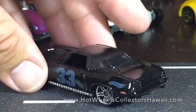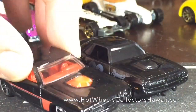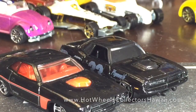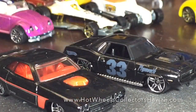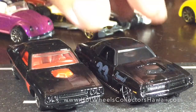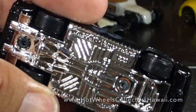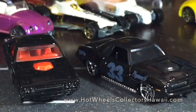Let me grab that Detroit Muscle one, because guess what? This is a new casting. That is not plastic. They tampo black the top on this. But look at the front. The hood is different too. Yeah, there's a little more gap in the hood. I think one is a Cuda, right? One's a Challenger. One's a Cuda. That's got to be the Cuda. This thing is all chrome. It's going to be hard to see. Oh yeah, it is a Cuda.